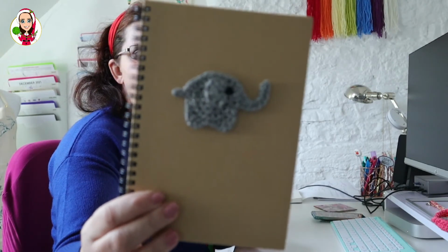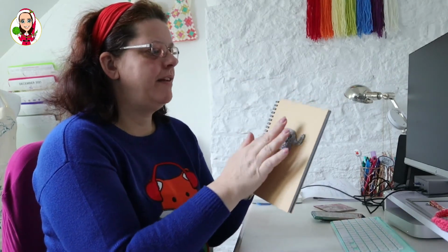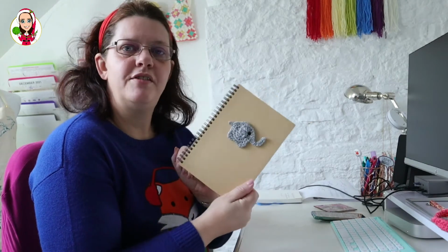How lovely is he? So this is one of the A5 notebooks. Beautiful little elephant. As I said, this is one of my best sellers. So I just need to package this up along with the others and take it to the post office later. Probably on our way to B&Q.